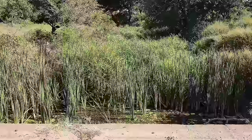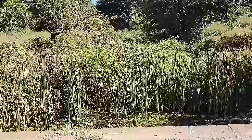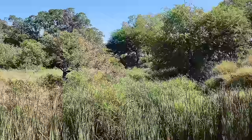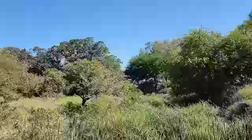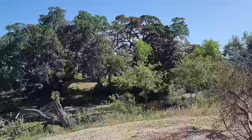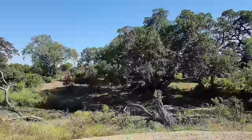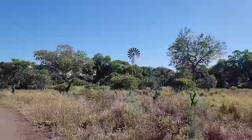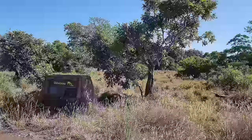I love these reeds. Peaceful here. Very. I just love the sounds. Mm-hmm. Shibotwana waterhole.